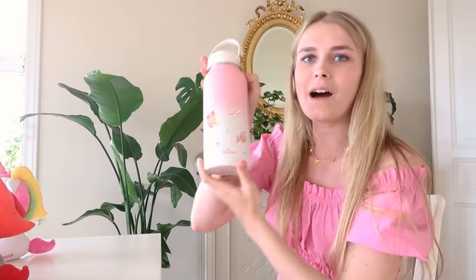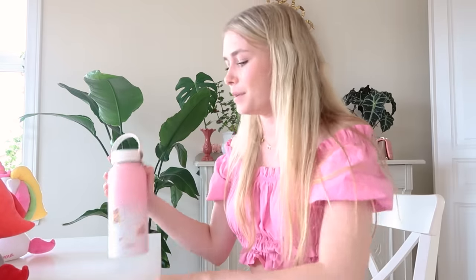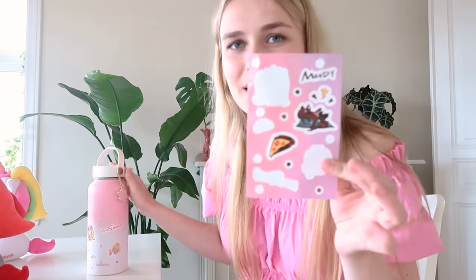So this is how I customized my bottle. I think it looks really cute. I'm really happy with it. And then I have a few stickers left of the Moody stickers. I think I'm gonna save those and probably put them somewhere else. I'm not sure yet, but I'm really excited.